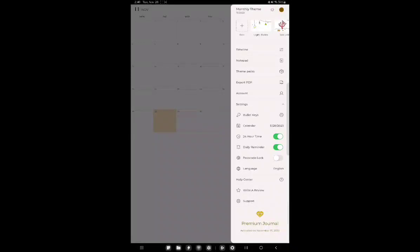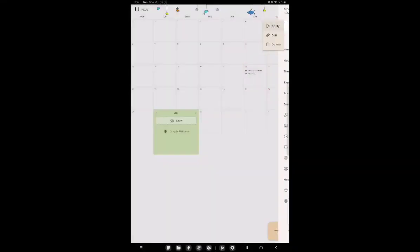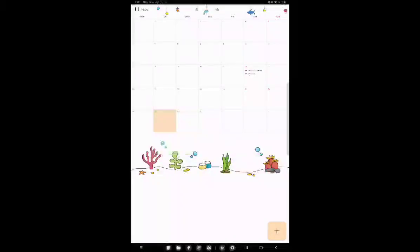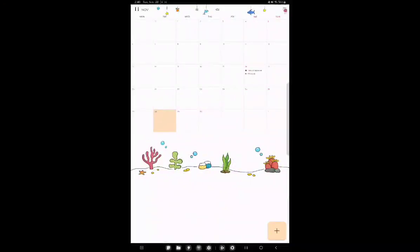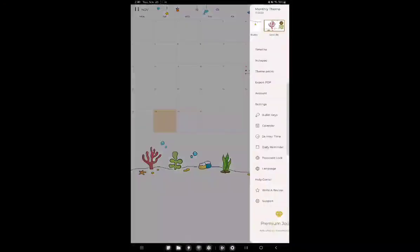And that's because that is an option to customize yourself. As you see up here, there's monthly themes, and they give you some themes here to try out. For example, there's a fish one. I think it's pretty cute, where it has a fish display on the bottom and on the top.